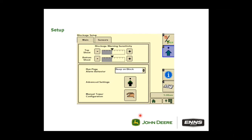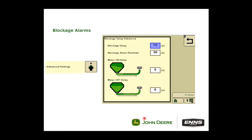Obviously, we don't want it beeping at us all the time, but we still want it sensitive enough that if we do have a blockage, it's going to detect it. Now, one of the things that is good is inside our advanced settings here, we do have the ability to go in, and this is where we can set in things like our delays or reminders. So the reason the delay is nice is so that it doesn't just engage immediately if there's a blockage. There's a bit of a delay in it.